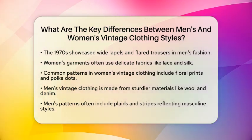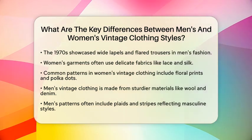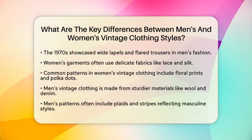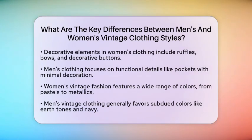Now, let's look at decorative elements and details. Women's vintage pieces often feature embellishments like ruffles, bows, and decorative buttons, emphasizing femininity. In contrast, men's vintage clothing usually includes functional details such as pockets and minimal decorative accents, focusing on practicality.